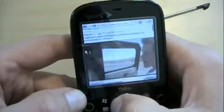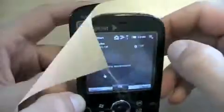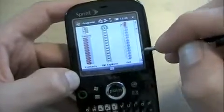Yeah, definitely a little bit of buffering. But anyway, it works, and it's crazy the stuff that you can now do on these devices. So, there are some nice Windows Mobile rendering issues. Isn't that special?